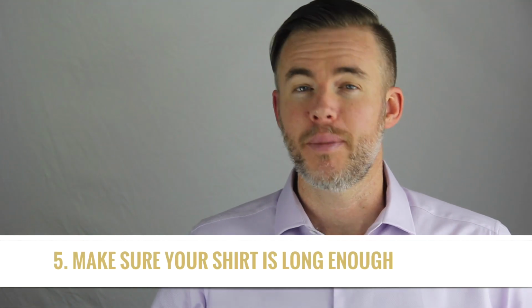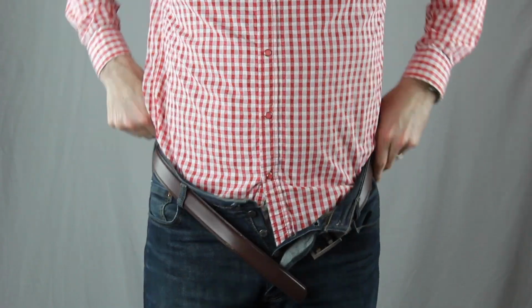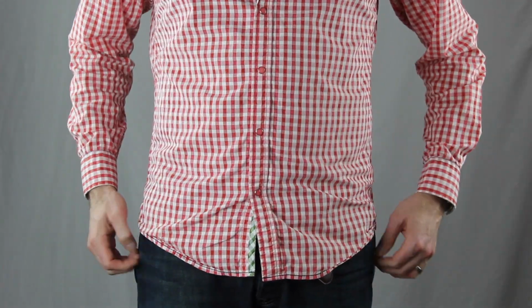Number 5, the last tip for keeping your shirt tucked in, is just to make sure that your shirt is long enough. Much like tip number 2, you can try all the techniques you want, but if the fundamental proportions of your shirt are off to start with, it's going to be a losing battle for you. You probably noticed that when you wear a casual shirt and try to tuck it in, a lot of times it will come untucked more easily, and that's because casual shirts often are a little bit shorter so that guys can wear them untucked if they want to.